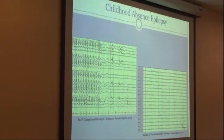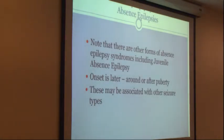And this is a kid who's having an absence seizure on the left. You can see these ongoing spike-wave discharges. They're staring, they're not paying attention. At this point, they're immediately back to normal after it. It immediately stops and they look normal. So again, note that there are some other kinds, that they may not outgrow it, that there may be different variations of it.